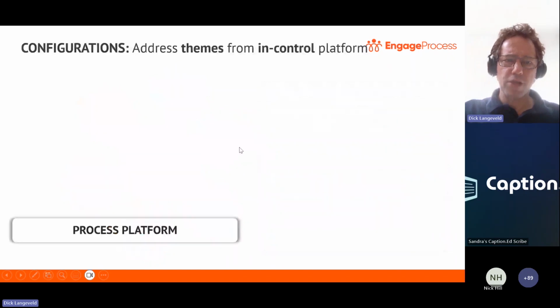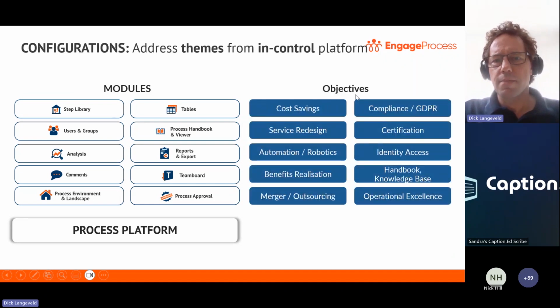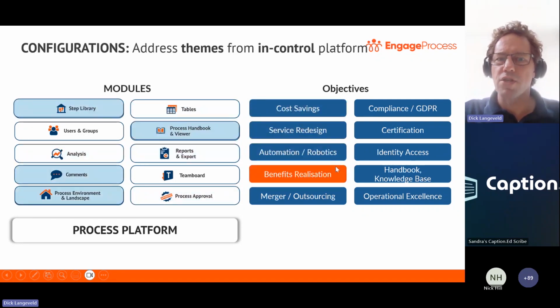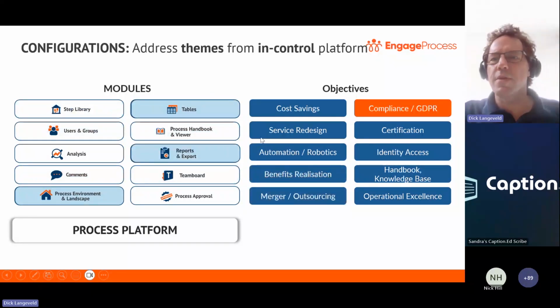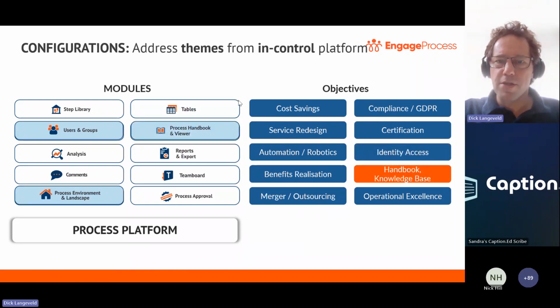With us, that's packaged in a platform consisting of a lot of different modules. The thing is, you can obtain or achieve a lot of different objectives, and therefore you can include a lot of different departments within your organization around process management and around processes and the benefits that may bring.